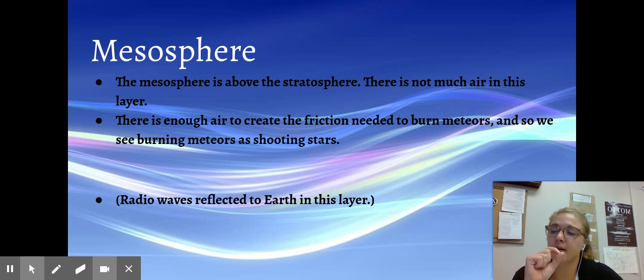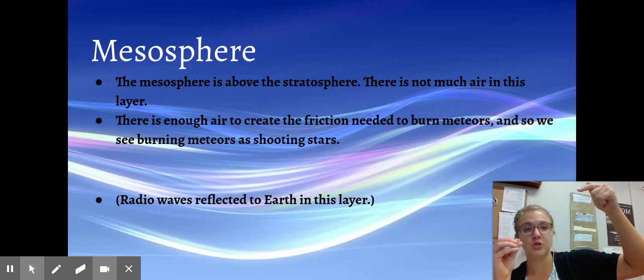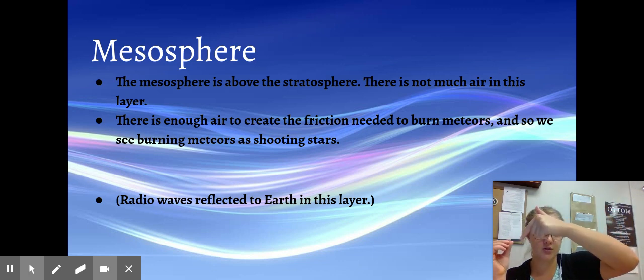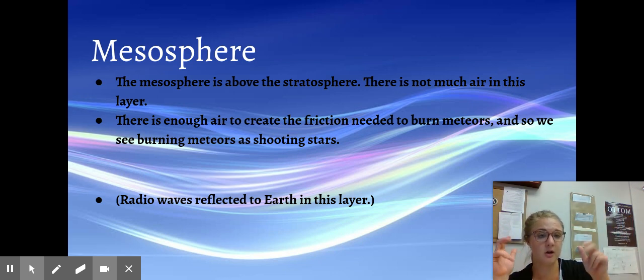However, even though there's not a lot, there is enough air to create the friction that I was talking about yesterday, when you rub your hands together like this and they get really warm. That's because you're creating friction. That energy is called friction, two objects rubbing against each other. When rocks or objects try to enter into the atmosphere, remember I mentioned how they're zooming through all of that material, and as they get pulled in by gravity closer and closer, they move faster and faster. Well, the faster they move, the faster they're rubbing up against that air, the more friction and temperature they're creating until they eventually burn up altogether. So the layer where these rocks burn up and create what we call shooting stars is the mesosphere.